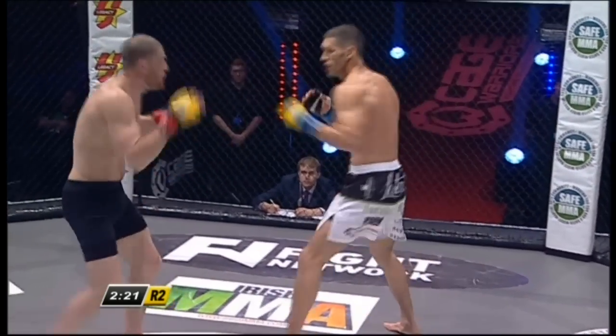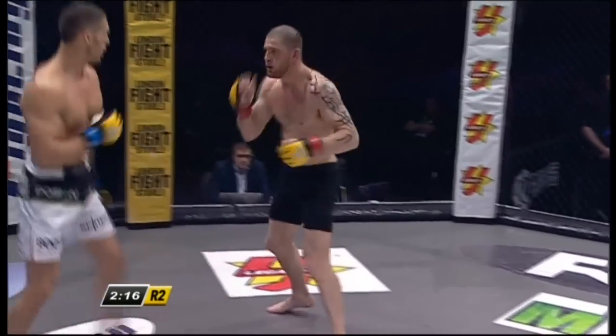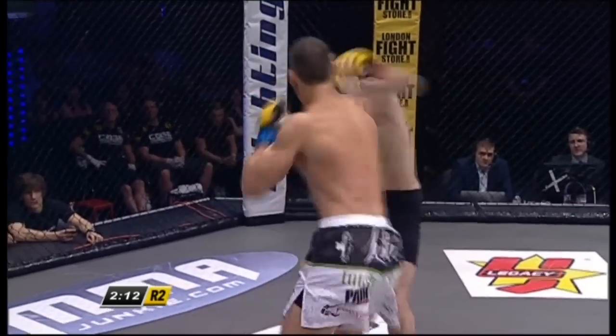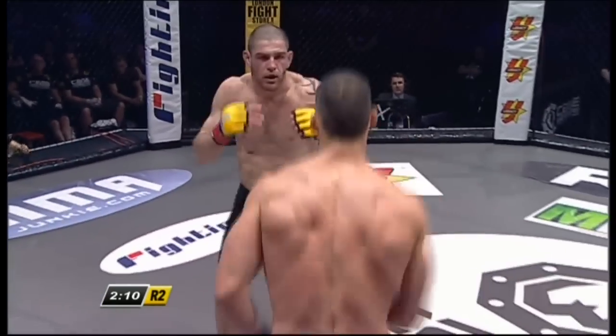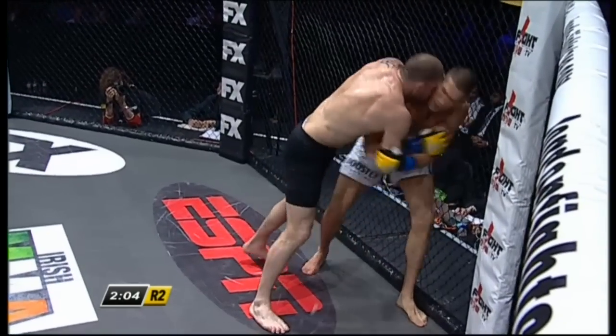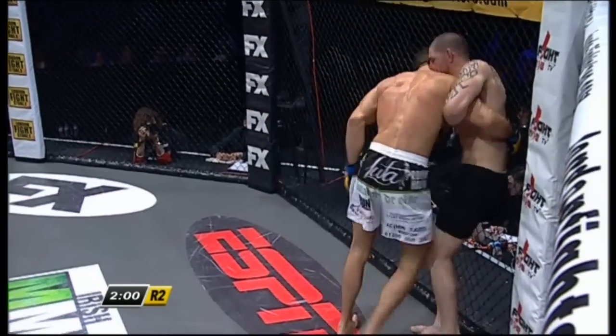Hallam's corner praising his movement, telling that man he's making Dinsdale miss, and he is. Question mark kick again. Triples the jab. Again with the question mark kick, the crescent kick on the inside. And that's allowed Dinsdale to connect. But there's going to be a very strong right underhook there for Matt Hallam.